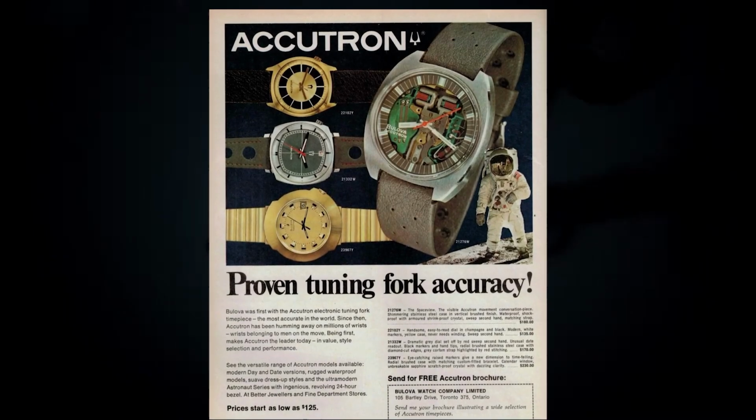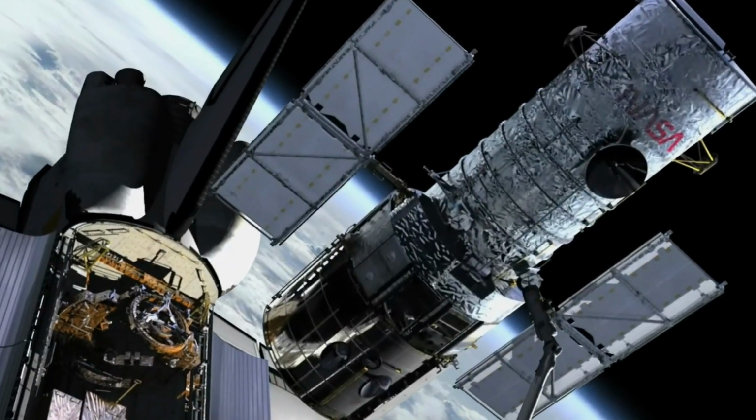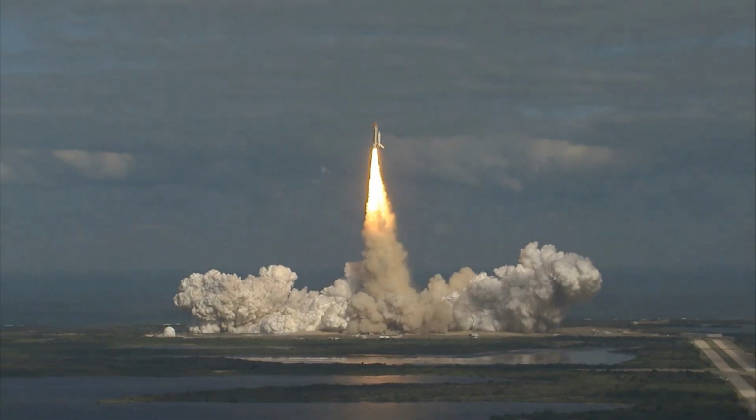The Accutron's precision made it an asset during the space age. It was used in the US space program's early satellites and became associated with the space race, further enhancing its reputation. The technology was even used on board the first manned space flights, and it was considered at one point to be the official timekeeper of NASA.